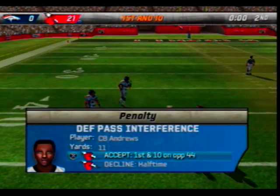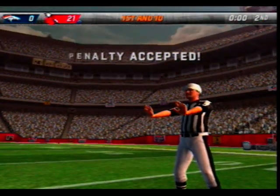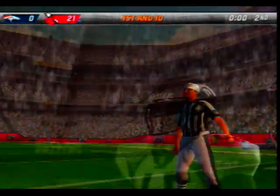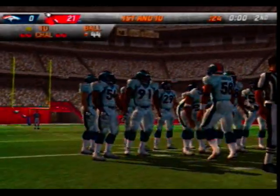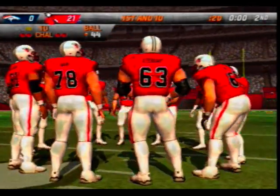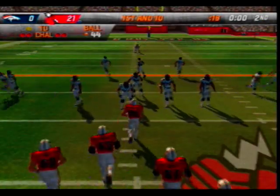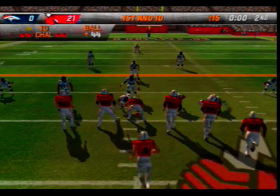And it will be an interference call on that play. The only question, was it the defender or the receiver? Pass interference on the defense. Number 45. And they say the defender made contact with the receiver too early. The defender has to do a better job of reading the receiver's eyes here so he can tell when the pass is coming. Ball on the 44-yard line.